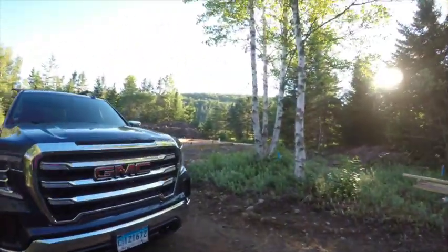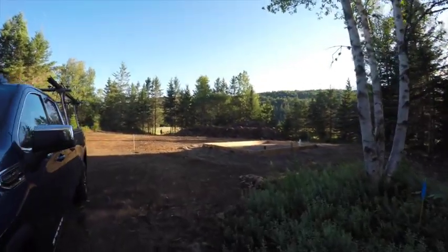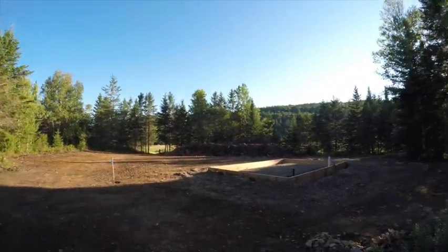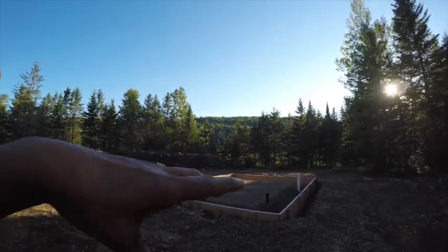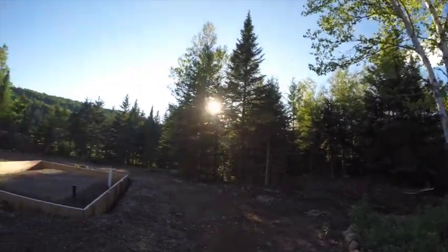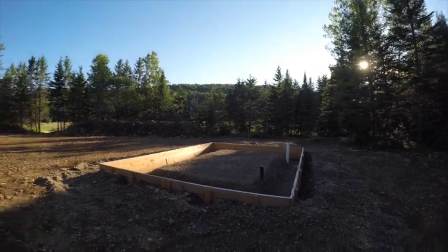We won't be able to pour because we're waiting for the permit. Yeah, they still haven't sent us the permit. So we're doing the metal thing that goes in there. I forget what it's called anyway. We're gonna do that. And just tidy up a little bit around the property while we're here until the permit gets here, and then we can actually pour the concrete.